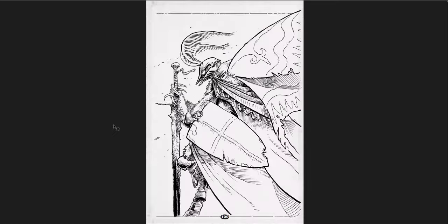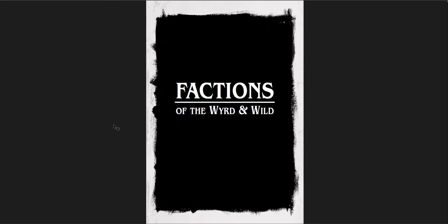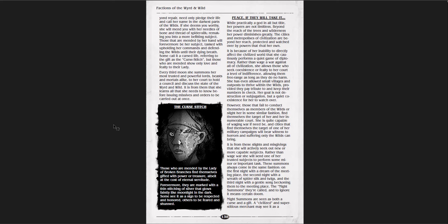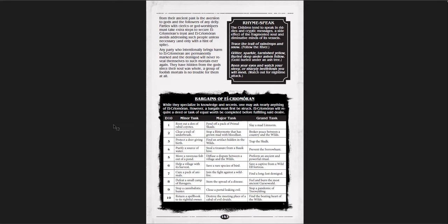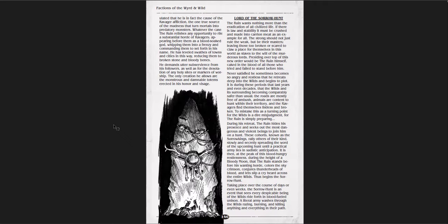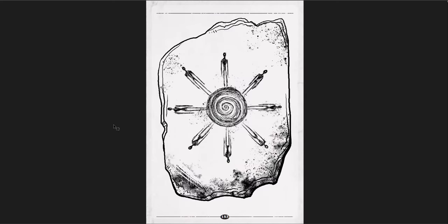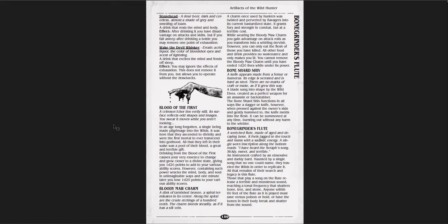You can see there's just tons and tons of monsters in this book. All right, factions of the weird and wild. The Court of Broken Branches. Great piece of art right there. The Curse Stitch. Such a cool idea. Children of the Acreomoron. They're a helpful hive mind. The Ruin. The Wild Elves. The Primal Wheel. And then artifacts of the Wild Hunter. Different things you can find in this world.